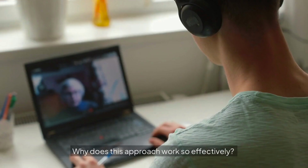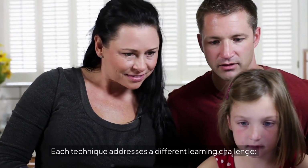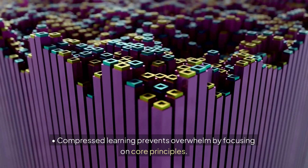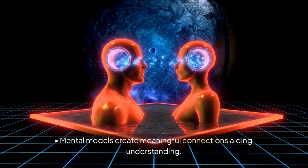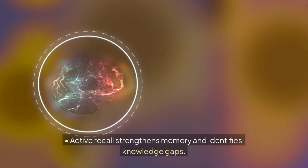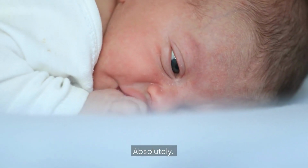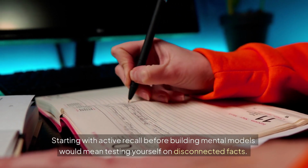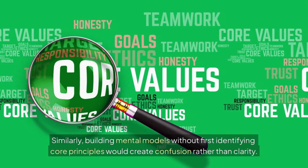Each technique addresses a different learning challenge. Compressed learning prevents overwhelm by focusing on core principles. Mental models create meaningful connections, aiding understanding. Active recall strengthens memory and identifies knowledge gaps. Does the sequence matter? Absolutely. Starting with active recall before building mental models would mean testing yourself on disconnected facts. Similarly, building mental models without first identifying core principles would create confusion rather than clarity.